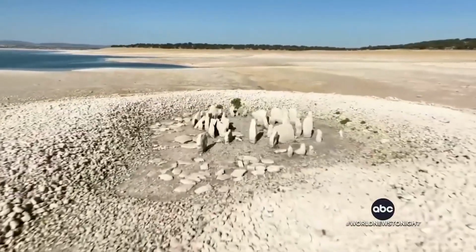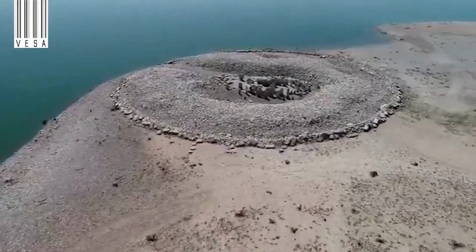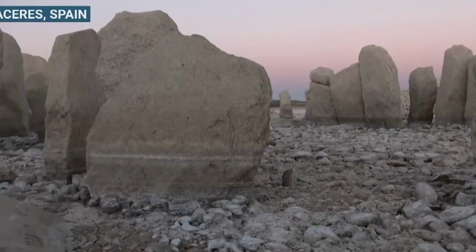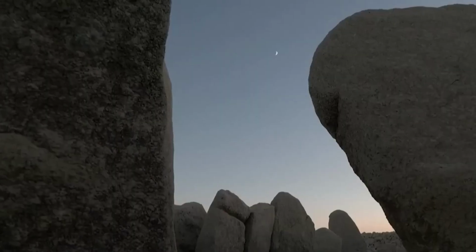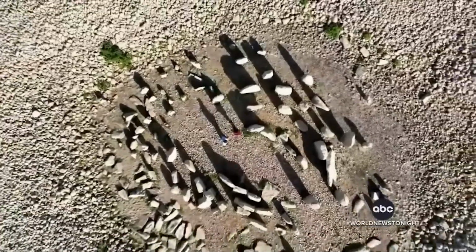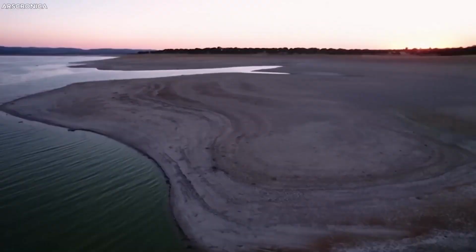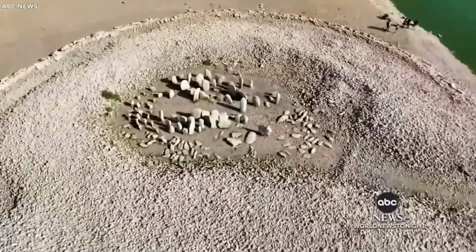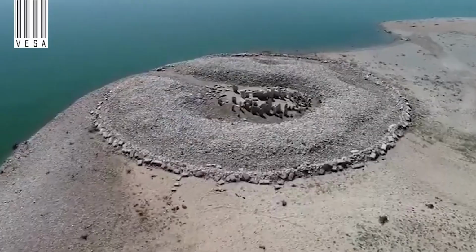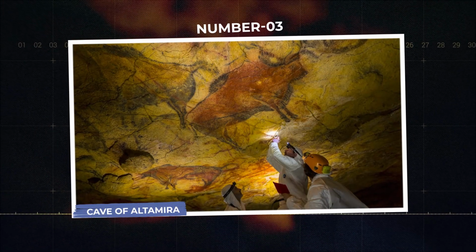Archaeologists speculate that this site dates back thousands of years to the prehistoric era. The colossal stones, believed to have been hauled from distant quarries, attest to the monumental effort invested in its construction. Like its English counterpart, the Spanish Stonehenge likely served profound ceremonial or astronomical functions. It could have been a stage for rituals, a gathering place for religious ceremonies, or even an observatory to track celestial events. Number 3. Cave of Altamira.